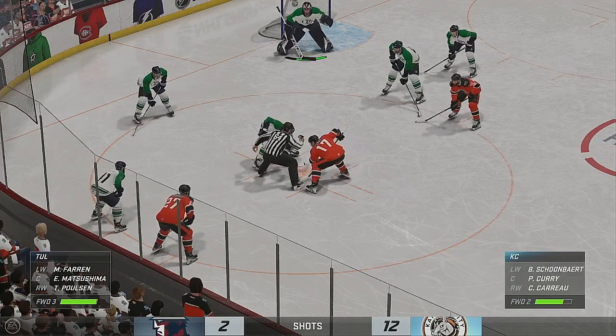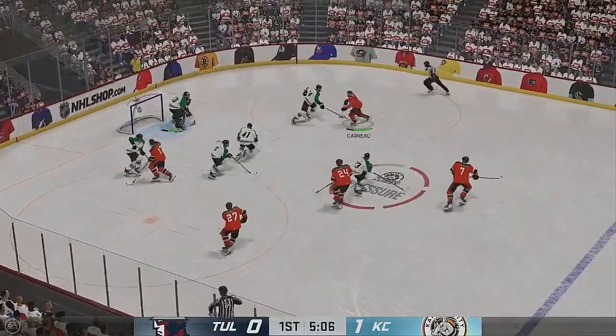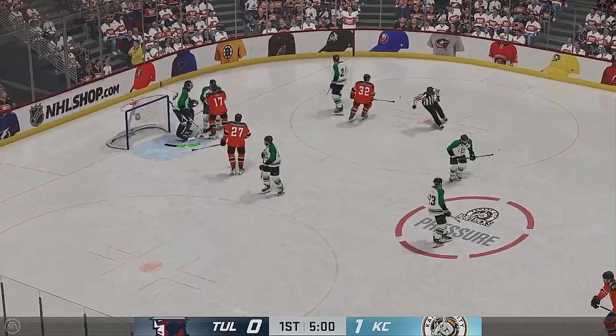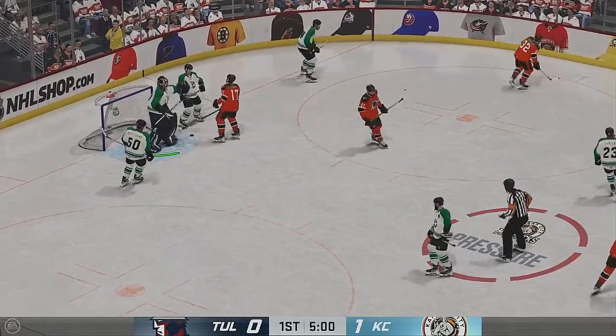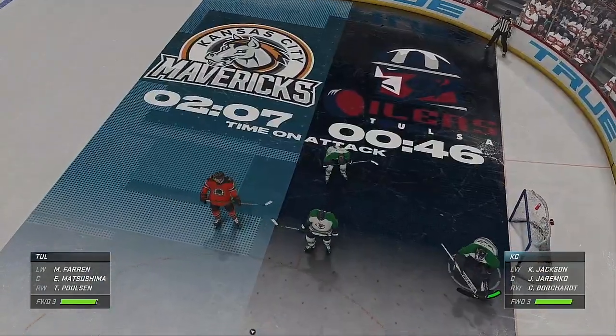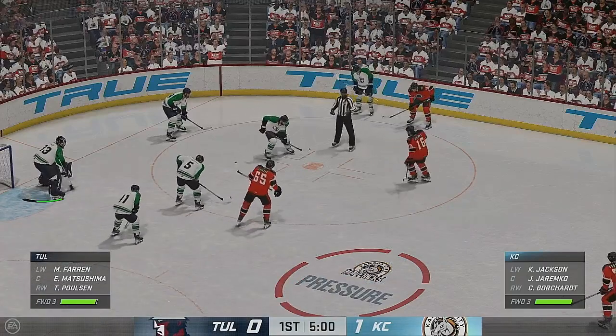Past the midway mark of the frame, we got a 1-0 game to this point. Sends the pass over. Oh, what a stop! Puck is frozen and we get a stoppage in play. Here in the later stages of this period, the Mavericks have taken a 1-0 lead.